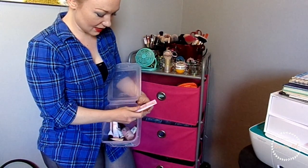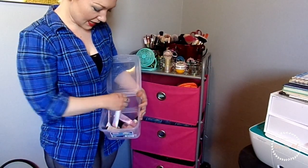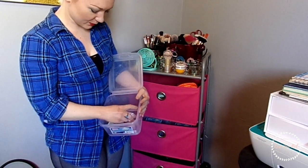This is the Glow Ahead Illuminating Face Oil by Wander Beauty. It's really nice. Gives you kind of a nice hydrated look. This is also by Touch and Soul, No Problem Prime Essence. This is really soft, good feeling. I really enjoy this primer as well.